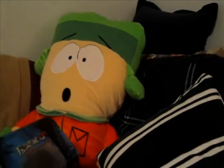Sorry about this, I'm just trying to get this back in the box, but it doesn't look like it's working, so I'll just put that over there. By the way, this is a South Park pillow. It was actually kind of in the way. It was over there in the corner, so I just moved it over there.